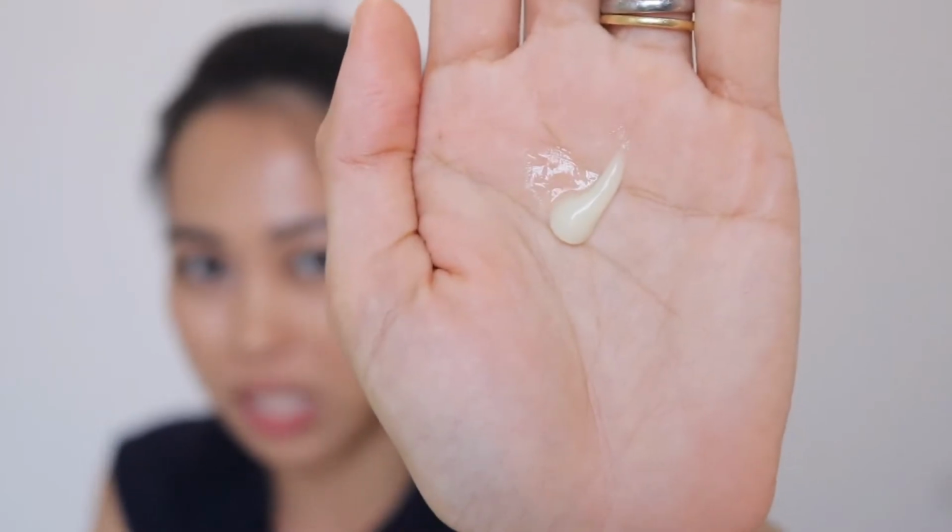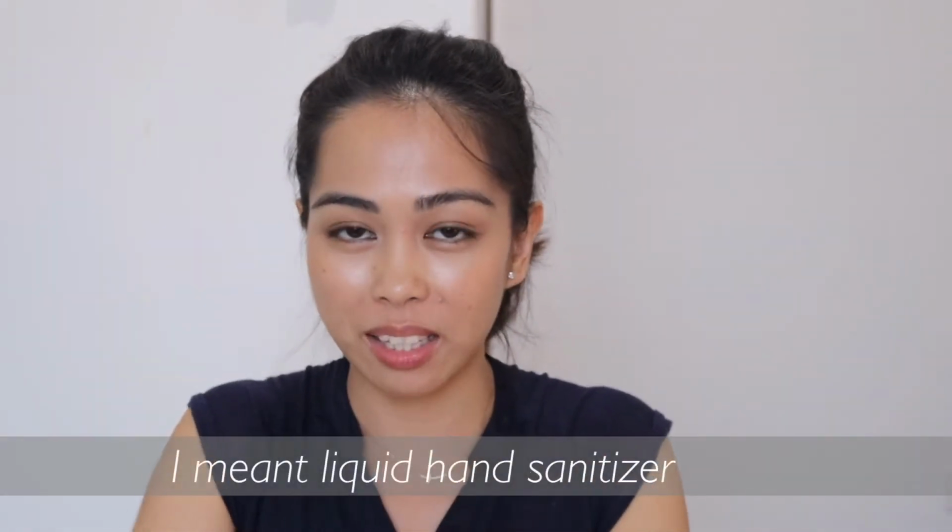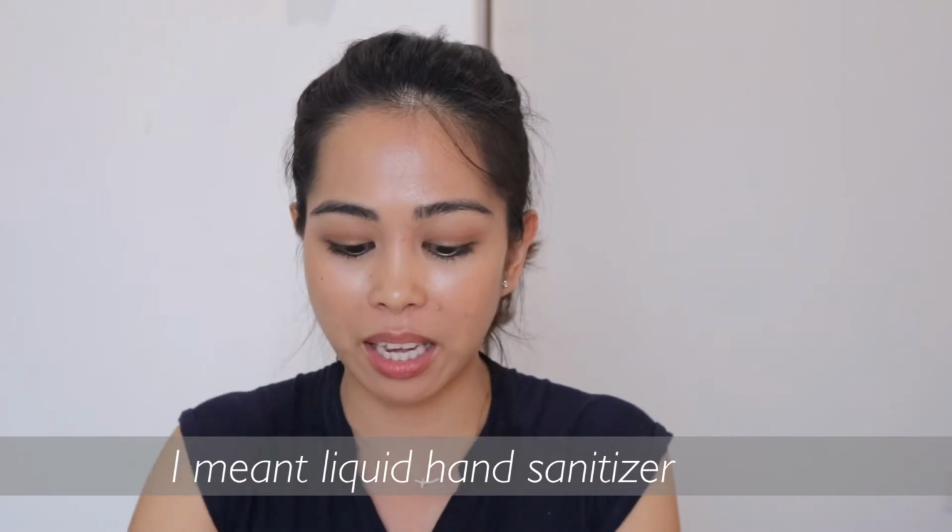It comes in a gel-like consistency, but it's not sticky. You see? That's why I like it. I prefer alcohol-based sanitizer over gel because I don't like any stickiness in my hands after applying it. But this Tanamera is not sticky at all. See? It dries off quickly.